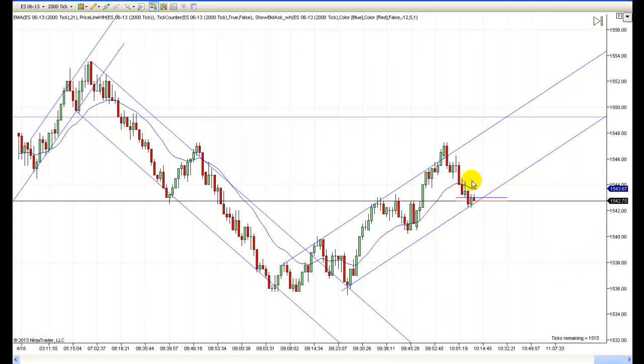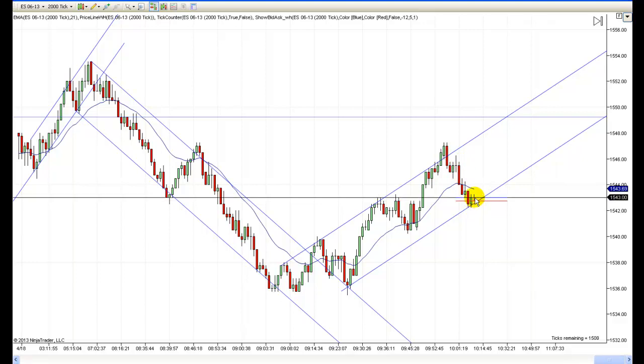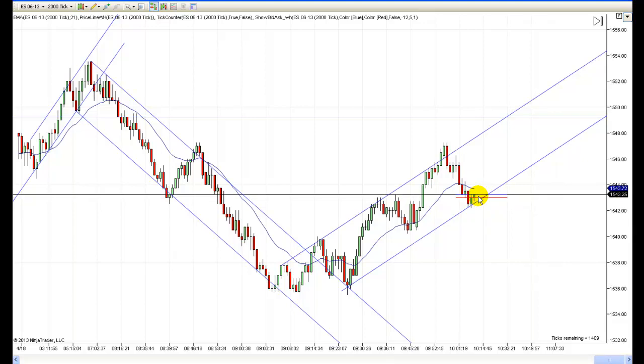This will be a second entry long. You got a first entry here. And if it breaks above this, it'll be a second entry long. It's been a really good trading day. Let's see if we can get this trade. Notice I'm waiting for it to trigger. Then I'm going to drop a limit order in here if it triggers. I'm going to demonstrate how I do this.